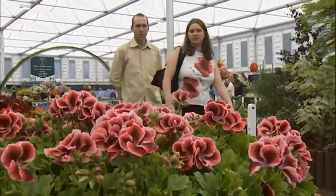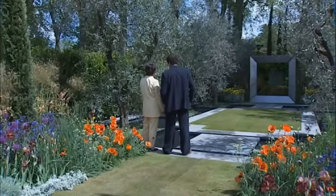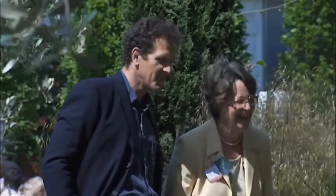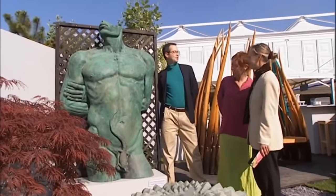Oh, look at that. See, now that is what I want. If your garden was like this all over, you'd need about 50 gardeners, wouldn't you? Yes, I would. Stand up here, hands behind your back. Identical.